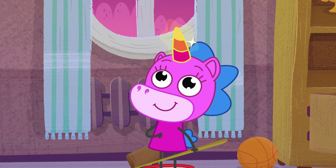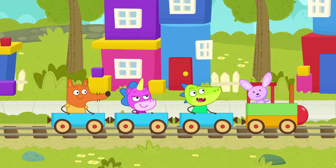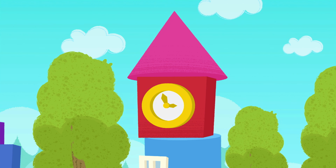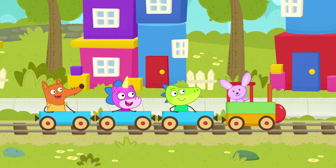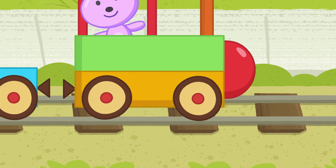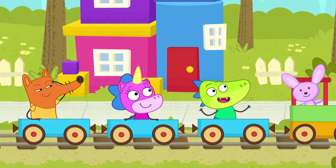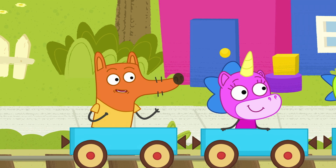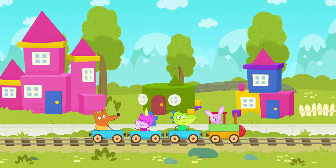Whoa, what's Mimi imagining this time? Whoa, this whole city is made of blocks. What a tall tower. Mimi, Theo, look! That house looks like mine. Yeah, it does. Mimi, that one looks like yours. No, mine's way prettier.